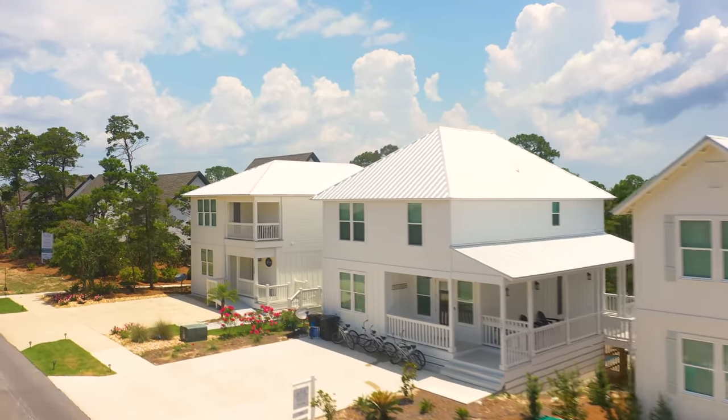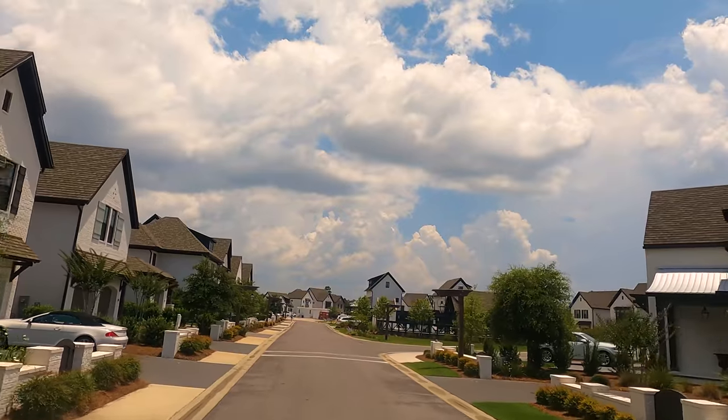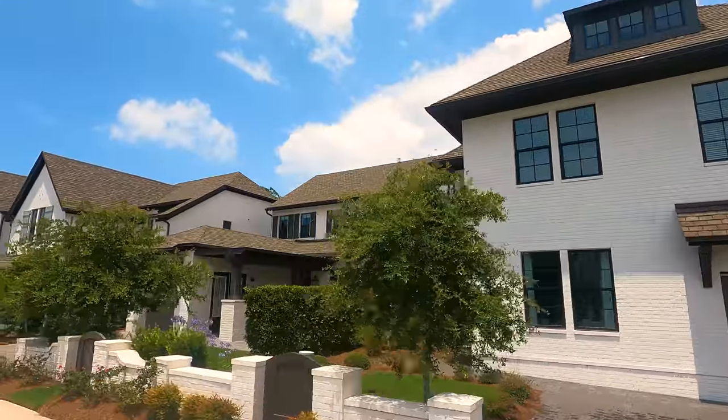Now, if you would like to live in this area, about 5 miles northwest of Central Square is Ridgewalk, currently building new houses. Gorgeous brick architecture, located 3 minutes from the Gulf.